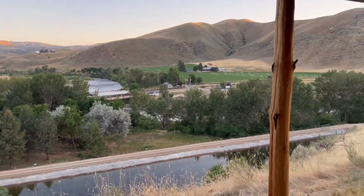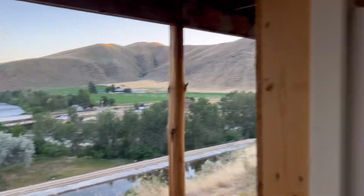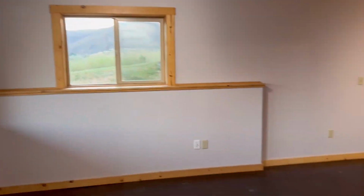So amazing views, and the sun just went down a few minutes ago. Sorry I didn't catch it a little bit earlier. I was doing a 3D tour, which I'll post below this video.